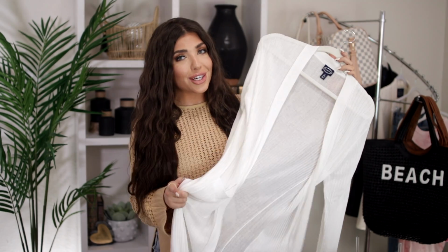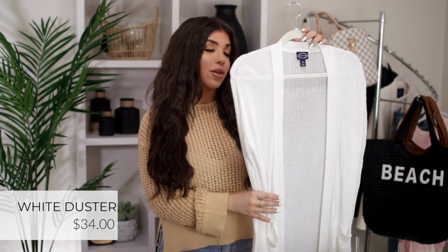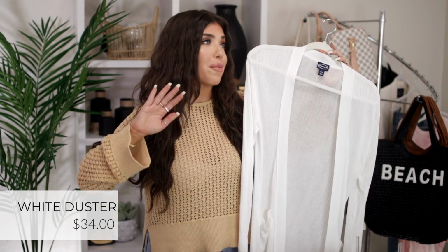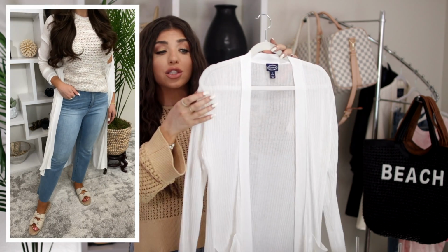Okay, if you're a duster cardigan person, and you know who you are, this is a fantastic one for summer. It comes in a dusty blue also, as well as a black. Now, my mom, I already know, will buy all of these. That woman has never met a duster that she didn't love. This one is made of rayon and it's perfect for summer because it is super lightweight.